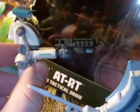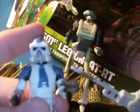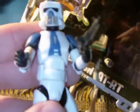And then again, here we have the... Oh, before I forget, the one accessory he comes with is the standard battle droid blaster we've seen a million times, so nothing too crazy there. The ARF Trooper. Again, we've seen this mold many times, but it's a great mold. So just done in the blue and white 501st colors, which looks just so great on this figure.